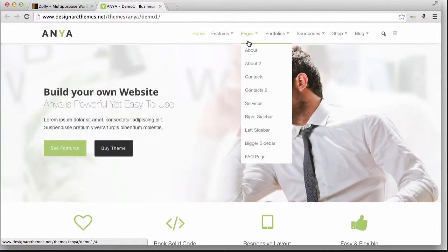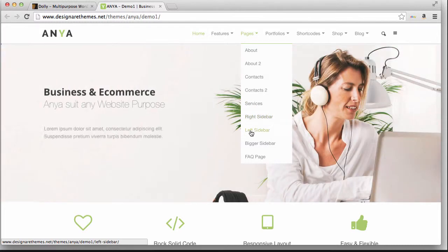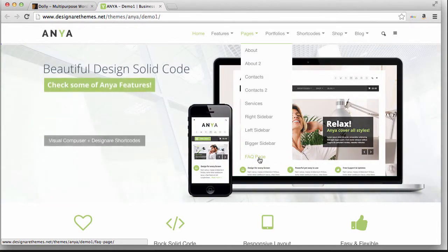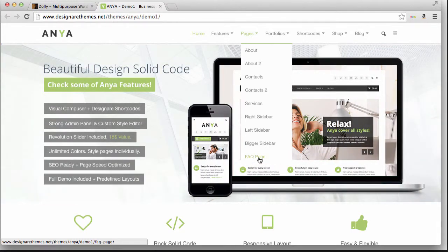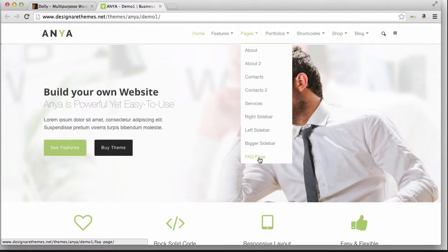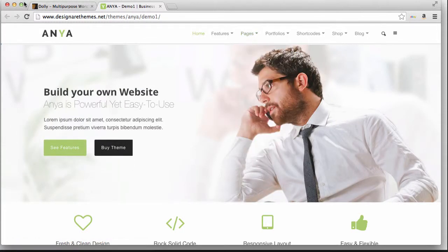Also, what I find very important is page layout. And notice here, they'll give you page options. What the about page looks like, what the content page looks like, a right sidebar, a left sidebar. We'll go into that a bit more later. FAQ page. You want a theme that gives you many page options. I actually paid money for a theme. I really liked everything it did, but then it only had one page option, which didn't give me any flexibility.